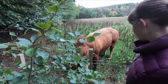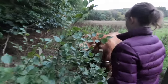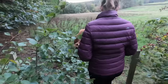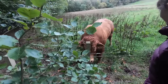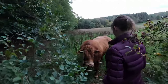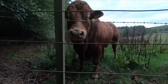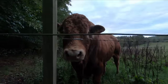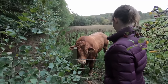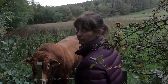Are you going to let me stroke you or not? He sneezed on me, he didn't like that. Hello. He looks pretty small down there because you're on a slope, but he is massive. He is huge. You're massive, aren't you? Muscle going across him here, all across his neck. You could push through that if you wanted to, couldn't you? You'd flatten us all. Muscle. Reminds me a lot of myself. We've got a lot in common. I met you in the summer.